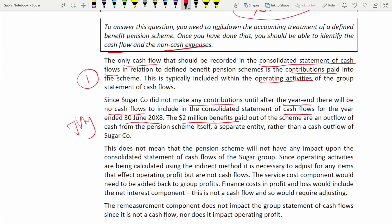So this 2 million are benefits that are paid out of the scheme. Okay, this is an outflow because you are paying 2 million in benefits. But this is an outflow from the pension scheme. It's a separate entity. You have to mention this. Whenever you are paying a benefit, it is from the pension scheme, which is a separate entity to your entity. So it's an outflow for them, not for you. So this is not a cash outflow for Sugar. It's a cash outflow for the pension scheme. So it will not have an impact on your cash flow statement. So the second mark you will get here.